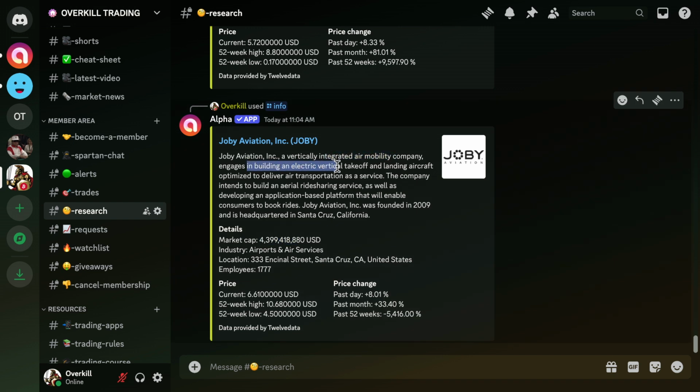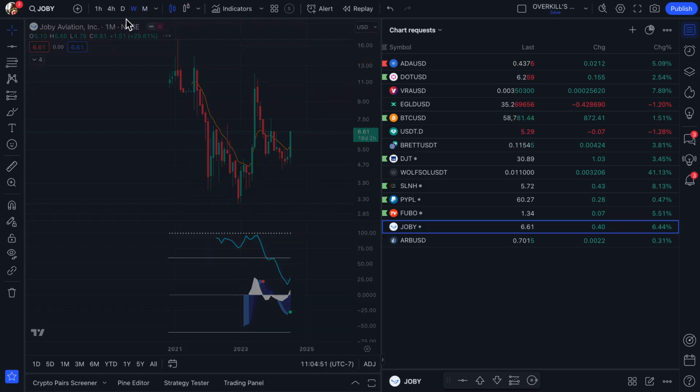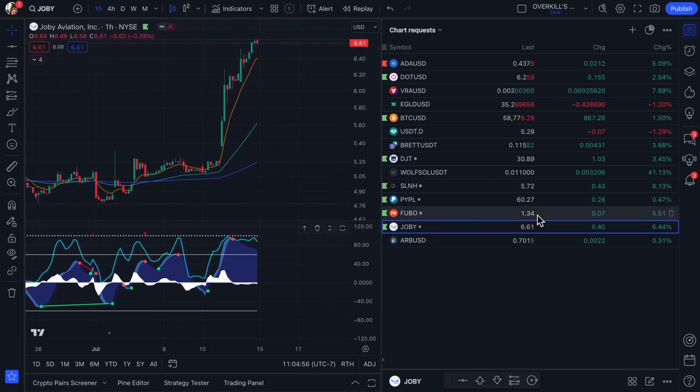Air mobility company engaged in electronic vertical takeoff and landing aircraft optimized to deliver air transportation as a service. So that kind of sounds like one of those flying, I have no idea. Oh, ride sharing, aerial ride sharing. That's really interesting, actually. Must be an app or something. But that seems new and innovative. So I'm going to add that one to the buy list and see if it gets a pullback down here to one of these moving averages this week.